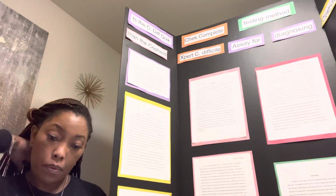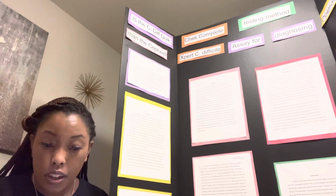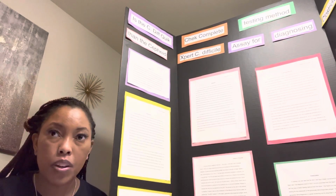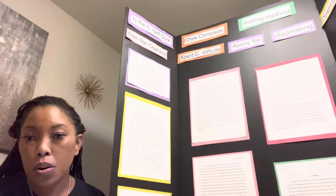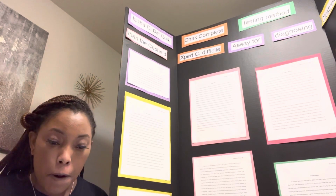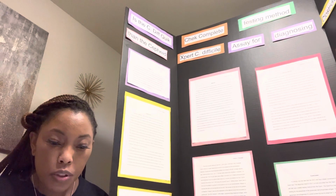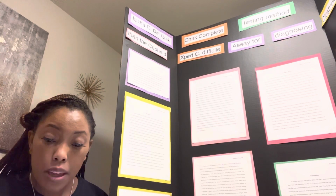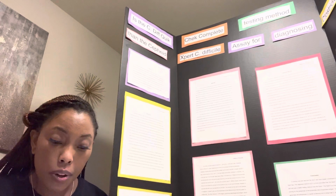The most popular method for testing for C. diff is the C. diff quick test, like I said before, because it's 15 minutes. Then we let the doctor know if they're positive for both, positive for one and not the other, or negative for both. It's a rapid membrane enzyme immunoassay for the detection of the antigen and toxins A and B in a single reaction well.